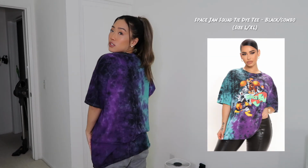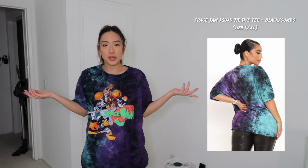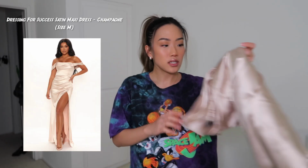Okay, so the first piece, I got this Space Jam shirt. It's in size large. Just like my vibe, you know? It's exactly how I expected it to be. The next thing I'm gonna show you guys is the bridesmaid's dress. Maybe I'll just show you guys everything and then do a try on.